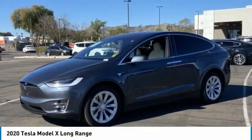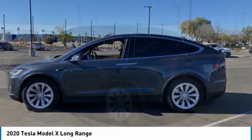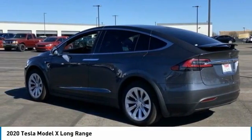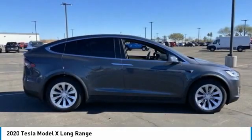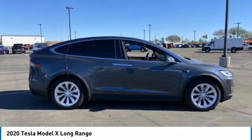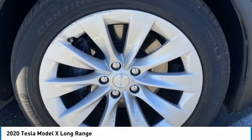You are going to love the 2020 Model X. The Tesla Model X offers a sleek exterior design that's sure to get people talking. It also provides the perfect combination of utility and performance. The Tesla Model X takes electric cars to a whole new level.